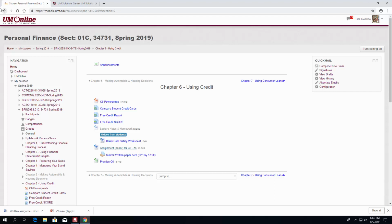6-6 asks you to do a debt safety worksheet. I gave you one of those last week to start, and we're going to finish going over that one today. There's another one here online, a blank debt safety worksheet. See what I'm showing you online? That's what you're going to use for number 4. On Moodle, there's a debt safety worksheet that I just showed you, so you don't need to replicate that, just pull it off of Moodle.